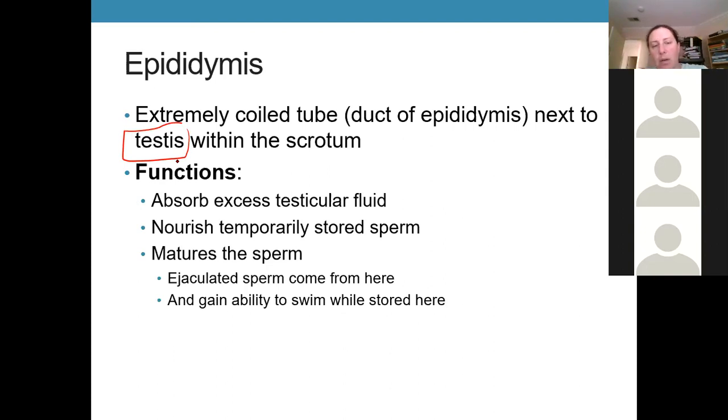So the epididymis has to do a couple of different things. First, it's going to absorb any extra testicular fluid, which remember was being produced by those Sertoli or sustentacular cells. It provides nourishment for the sperm that are being stored there, because sperm storage is one of its major functions. And it's also the site of sperm maturation. So sperm are developed in the testes, but they mature in the epididymis. So any sperm that is ejaculated is actually coming from the epididymis rather than directly from the testes.